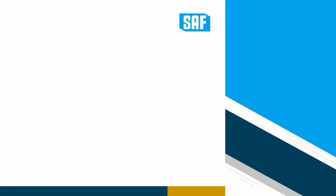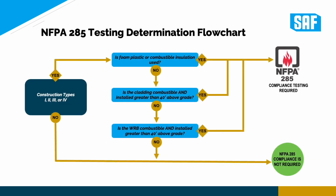This flowchart helps a building team and code officials to determine if NFPA 285 testing is required for a particular wall assembly and building design. You begin on the far left. The first question in the dark blue rectangle is whether or not the building is construction type 1, 2, 3, or 4. If the answer is no, your path flows downward and to the right to the green circle, where NFPA 285 compliance is not required, which means NFPA 285 testing is not required. However, if you answer yes, your path flows upward and to the right to the first light blue rectangle, where you have to answer a second question.